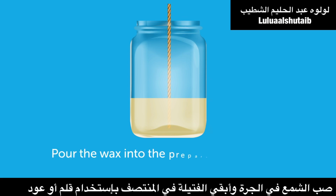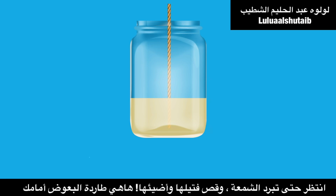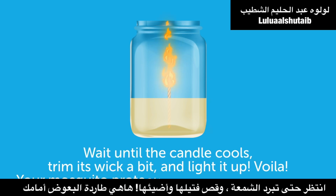Pour the wax into the prepared jar and keep the wick in the middle with the help of a pencil or a leftover chopstick. Wait until the candle cools. Trim its wick a bit and light it up. Voila! Your mosquito protection is right in front of you.